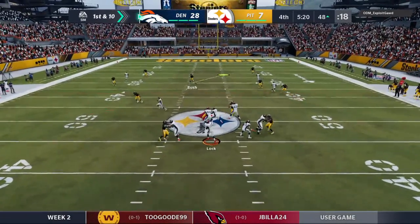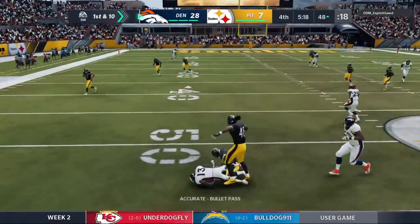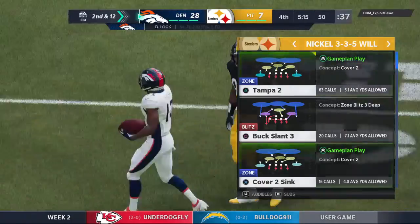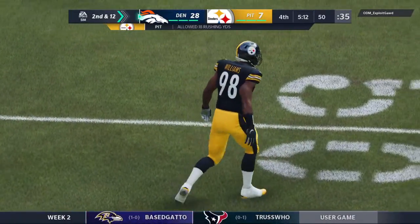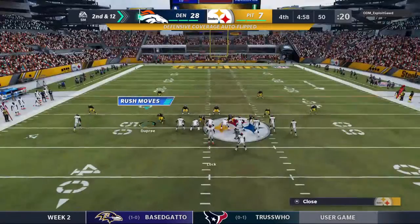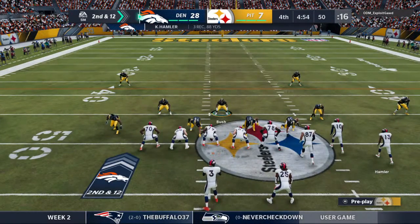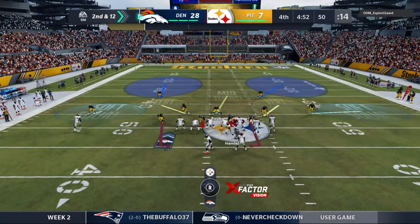On 1st and 10, here's Locke. Open man Hamler, that's complete. And that play goes nowhere. Taken down, losing yardage at the 50, right at midfield. That one unable to develop, never got going. A loss of a couple, and it's 2nd down.